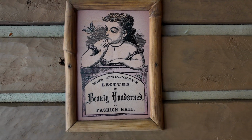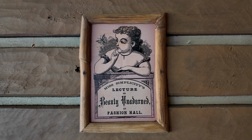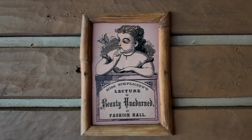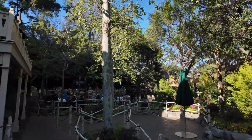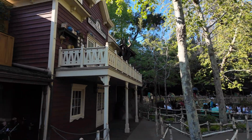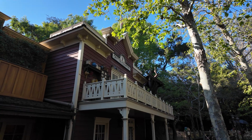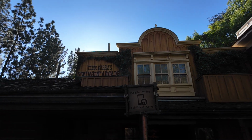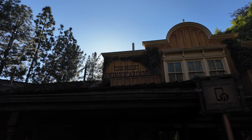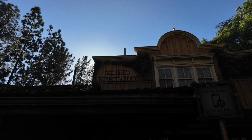Miss Simplicity's lecture on beauty unadorned at Fashion Hall. Aw. Miss Simplicity's. That's all gonna go away. The extended queue. You have the outside up there. Some jars of molasses, honey, sugar. Teddy Berra's Swingin' Arcade. Aw, Teddy Berra. And there it is.